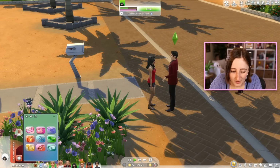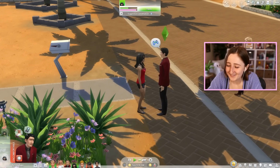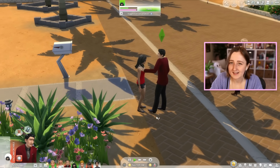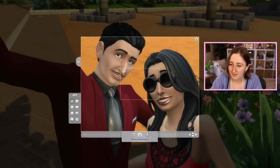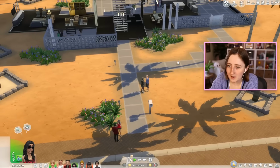I wonder what happens if you try and take a selfie, because one of them's probably gonna be too low or something. I'm curious to see. Oh, it didn't work. Take a photo. They're gonna die in the heat probably. That would kind of ruin the day if I'm being honest. Photography is terrible. Okay, well, I'm just trying to do an experiment. Oh, that's fine. Oh my God. All of my concerns are no problem. Everything that I was potentially worried about is a non-issue.